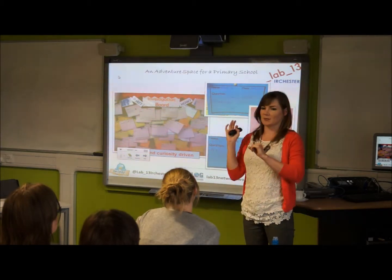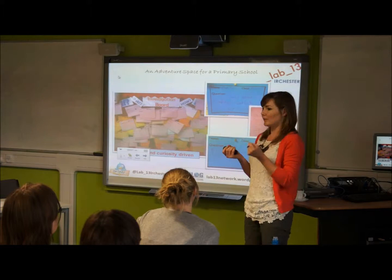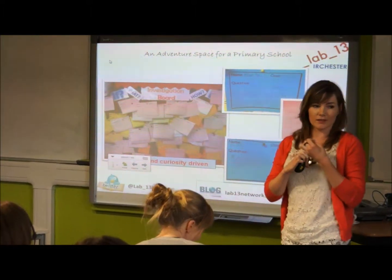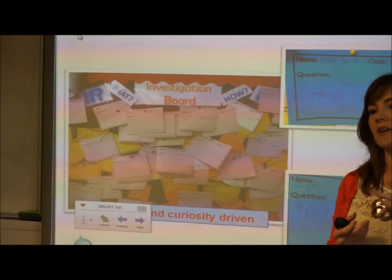We've got a questions board, and all the children in the school get to write down their questions or something that they wonder, and they come to the lab and find out the answer. So it doesn't have to be anything to do with their topic in school. It doesn't have to be anything they're studying. It can be something from TV. It can be something they heard their big brother say about secondary school. It can be something they saw at the park.